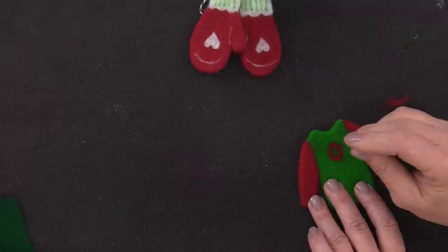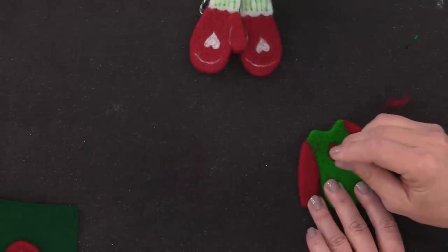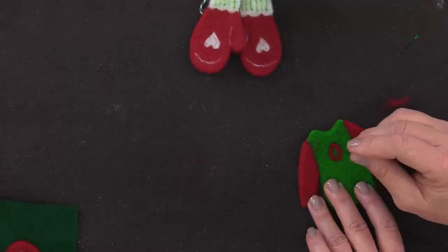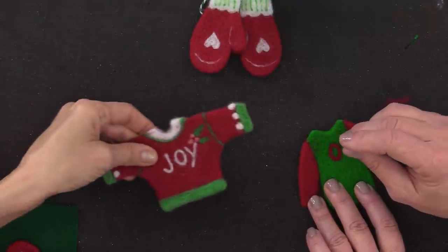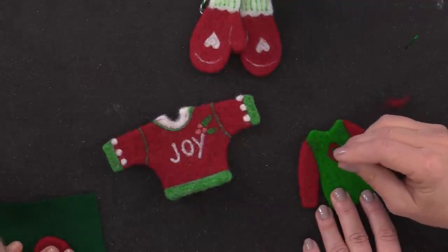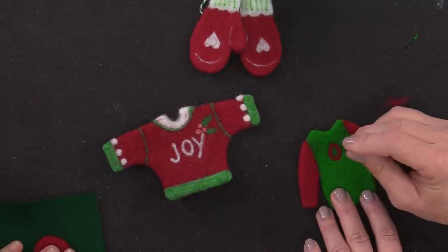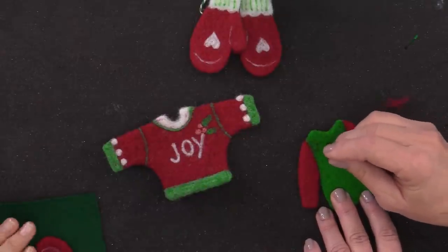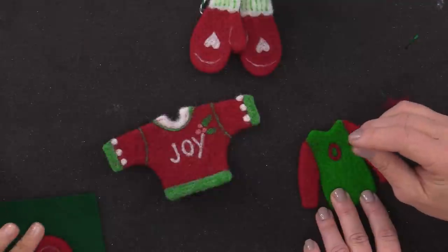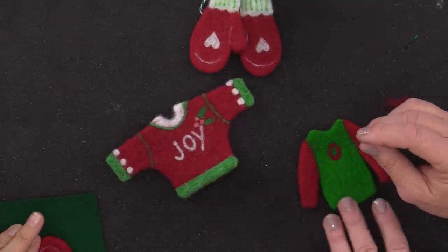Like this one, I think he's kind of cute, a little bit of a chunkier O. It gives you some options. If you like it thinner, you can just keep coaxing it with your needle, going around and around. I'd say I'm probably a pretty hard felter, so I spend a lot of time felting because I think I could get this better. My ornaments are pretty thick.